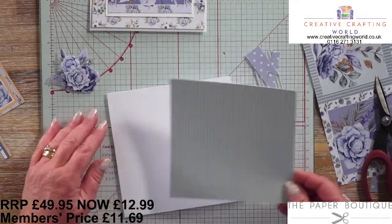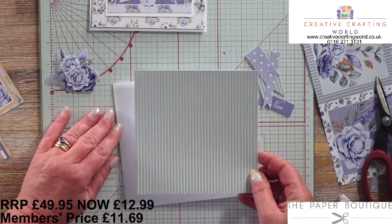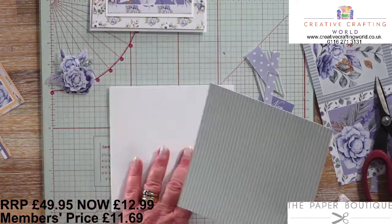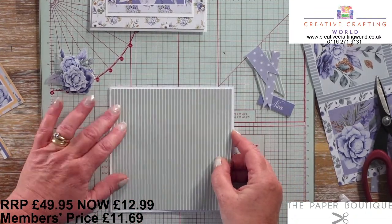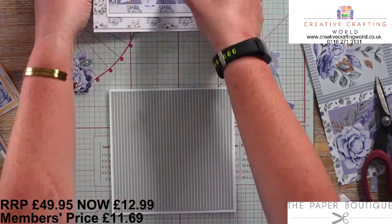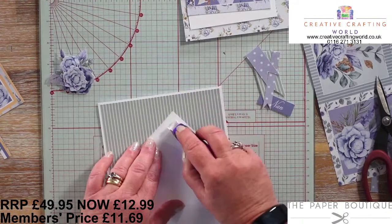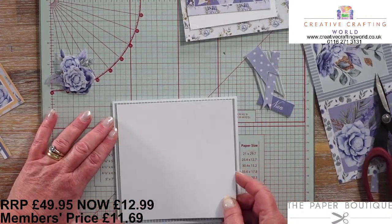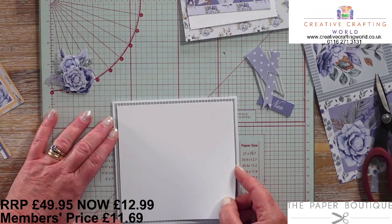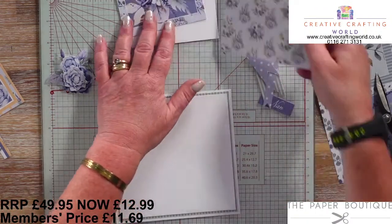Right, let's get this stuck down. So there's my first layer. You can see how quickly things come together as well, when you've got absolutely gorgeous papers, it's really easy just to put them together. Adding a little bit of your plain cardstock just to break up any patterns. And this is just one card made from 2 of the pads in the bundle of 5 that you're going to be getting.